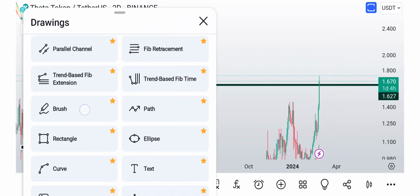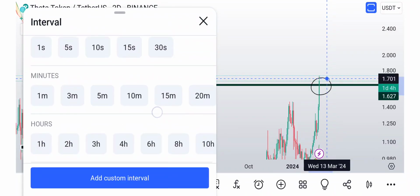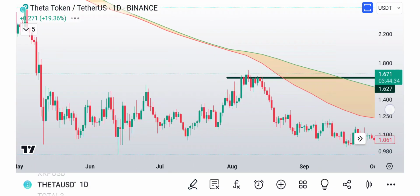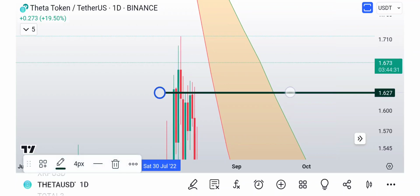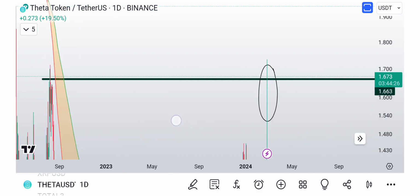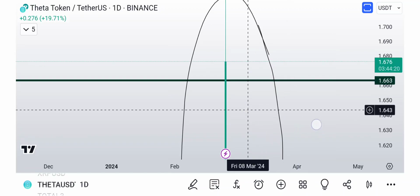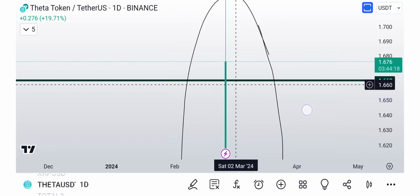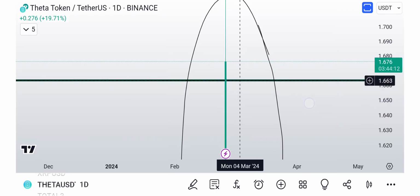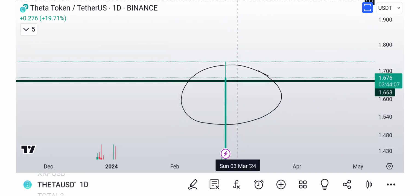So let's get back over here. Right here, like I said, if we close above here on a 2-day chart, boom, we've got a breakout, right? Let's see what the daily is. I think the daily is a little higher. I'll put it right there. And yep, we are still higher. So here's the candle right there. All we want is for the daily chart to close above $1.66, 1.663, right around there. If we can close above that, then maybe we get a little more follow through. We'll see what happens.